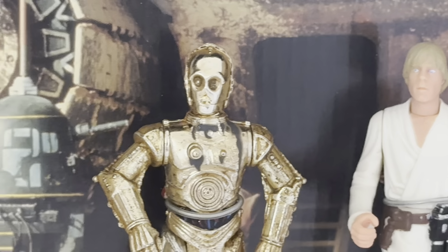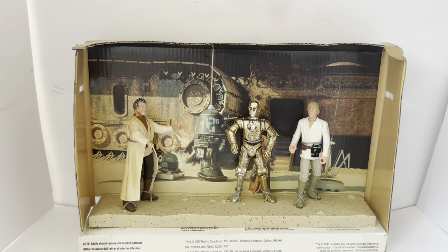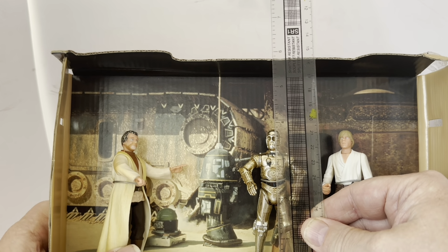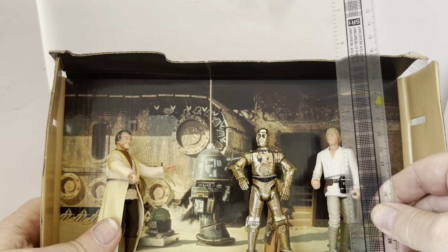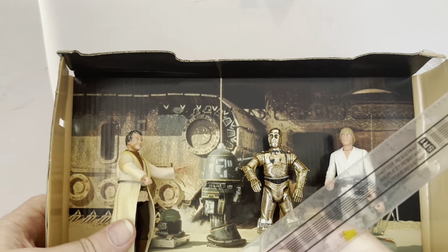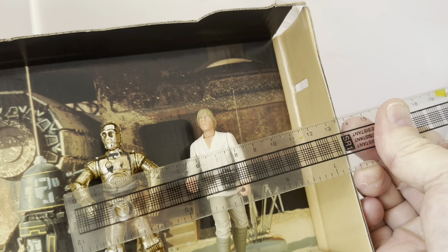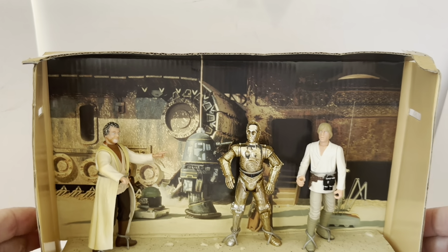Okay, that's the 3 figures. Now, I think I want to have a look at the articulation, but let's get some sizes of them first. I'm just going to zoom right out. Let's measure C3PO, because he's the one in the middle. So you're looking at just under 4 inches, about 3 3/4 inches, or otherwise 10 centimeters, and they're all pretty much the same size. Uncle Lars is a fraction taller, I think, but generally they're all about the same size. Width wise, 3PO is probably the widest, because of the way his arms are, we're looking at about 5 centimeters in width, and they're all about 2 centimeters deep. So that's the size of the figures.